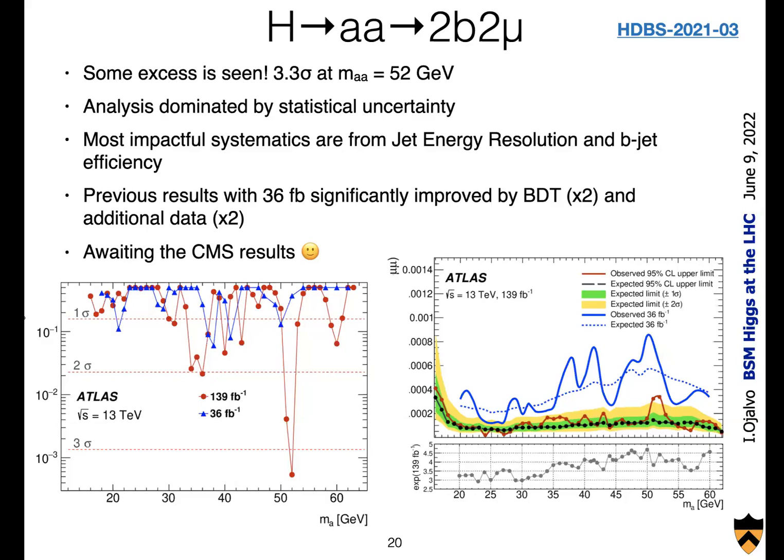So this small amount of excess you can see around this 52 GeV. You can see this p-value plot on the left, and you see this red peak, the dip below 3 sigma, which is quite interesting to see. And then you can see the limit plot on the right, and again another peak around about 3 sigma.